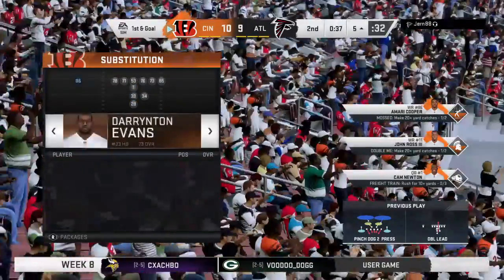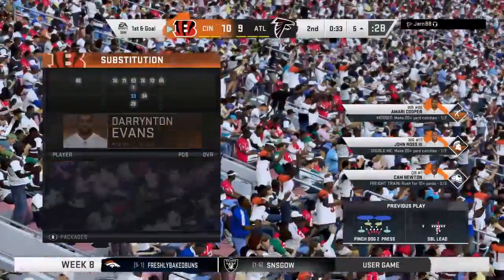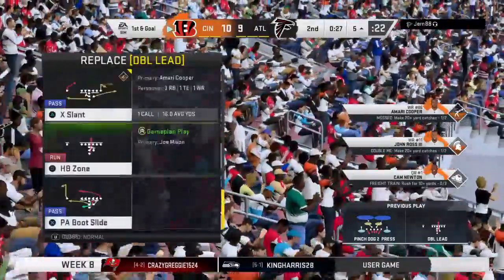You know they'd love nothing more than to get a 3 and out here after having the interception. And it also tells you a little bit about how they feel about their leader, right? Their quarterback throws an interception in the previous series. They're trying to help him out here with a big stand.